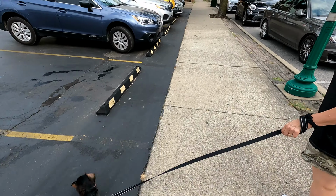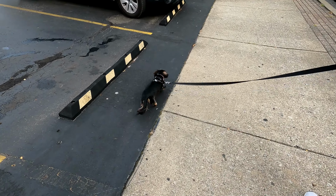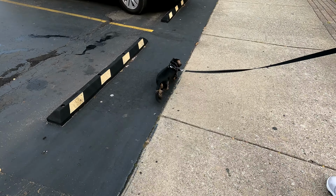Here we are, downtown Jeffersonville, Indiana, taking the pups for a walk. And again, they're not really, what's the word I want to use, Tina? They're not very well disciplined on their leashes yet. They're doing a great job. They do on occasion.